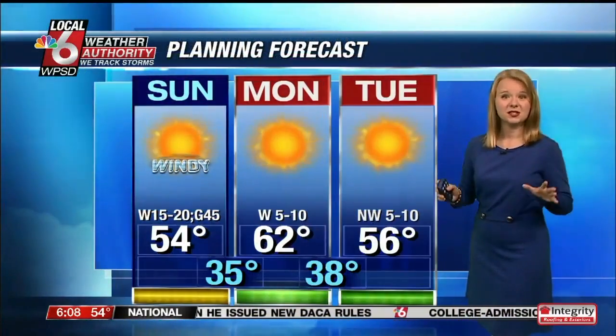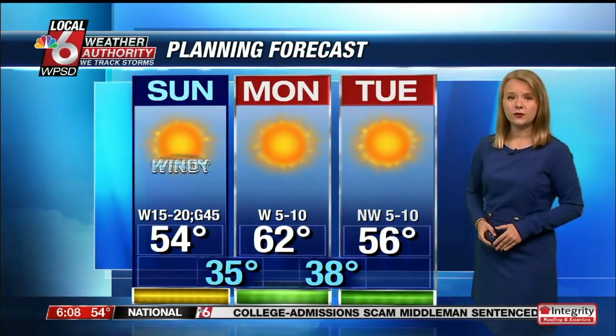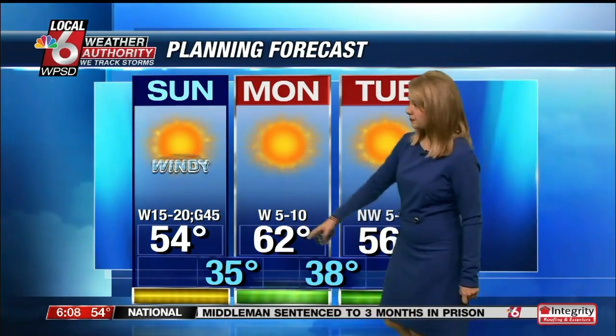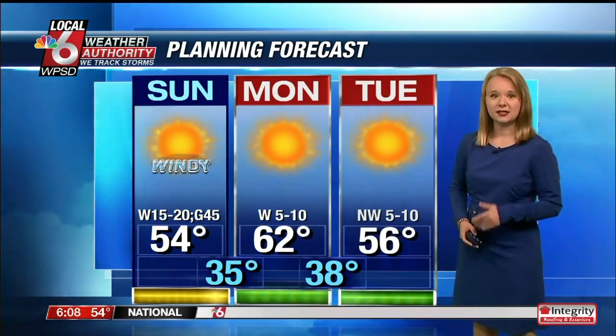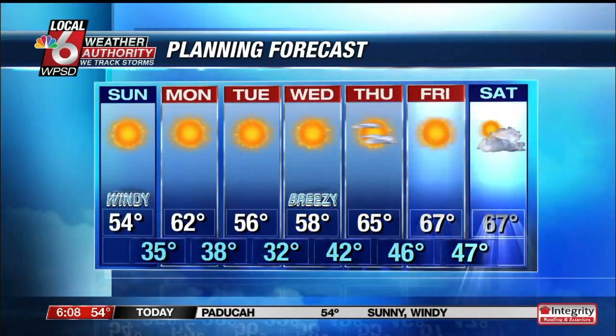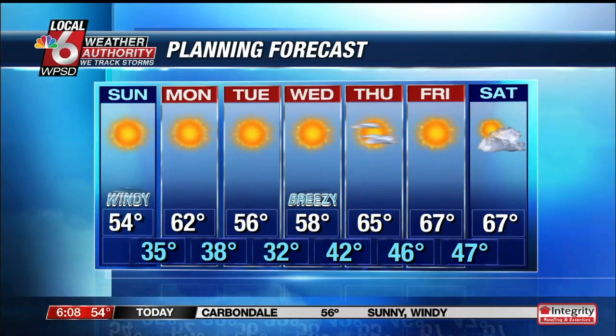But again, seeing some sunny skies. So at least it'll be sunny out there, but it also will be cool. 54 is our forecasted high for today, but also those winds 45 miles an hour. Things will be calmer going on into Monday and Tuesday. Sunny skies. Temperatures will be just a little bit cooler in the low 60s by Monday, the mid 50s by Tuesday, slowly warming up by the end of the week to the mid to upper 60s with plenty of sunshine.